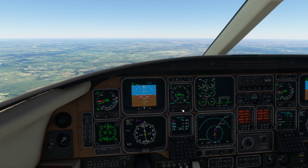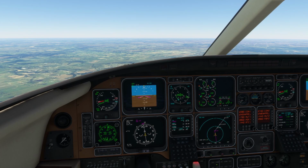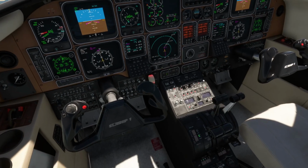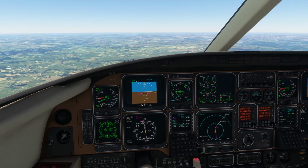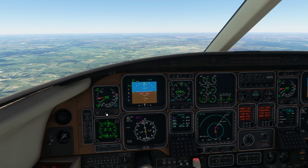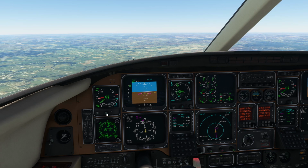Bump it up a little bit here. Let's go 1400, and let's bring our props back to flight idle and start slowing her down now. We'll put 120 knots for the speed window to sort of help us fly that on approach.